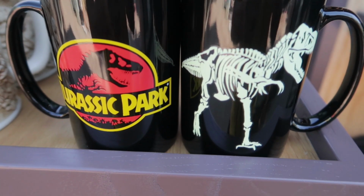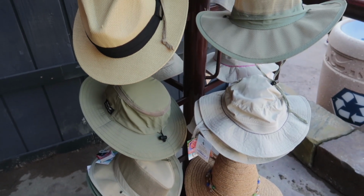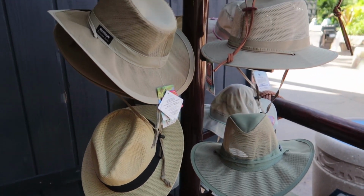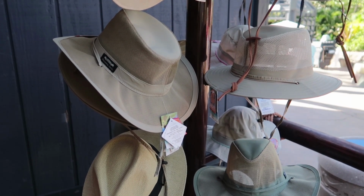I do own this one. This one is in my cupboard right now. Here's a hat tree, and these hats will run you between $25 and $35. And quite honestly, this is the type of hat I should be wearing to help protect me from the sun.